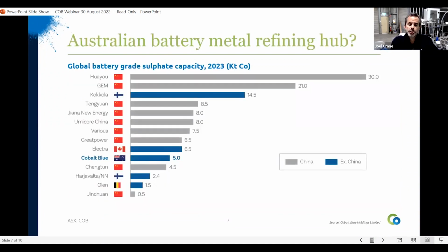We've been in discussions with a number of industry players about whether or not Australia can become a battery metal refining hub. Look, we think it's the beginning of a long conversation, but Cobalt Blue certainly has a position to play in that. Should we be able to build a refinery and perhaps even source some cobalt units outside our own project, we become one of the major producers of cobalt, MHP, and more importantly, sulfate in the world, and really could help Australia become one of the powerhouses of cobalt and perhaps even greater battery metal production.